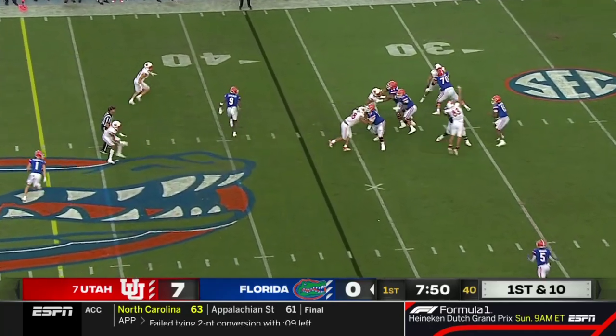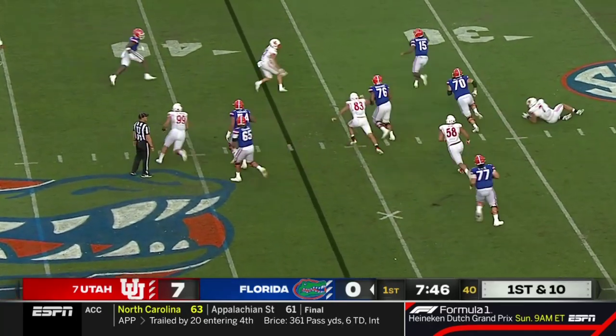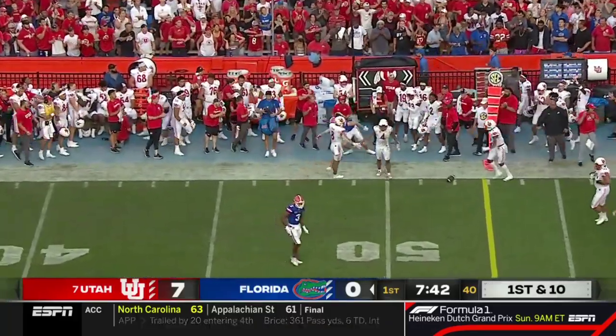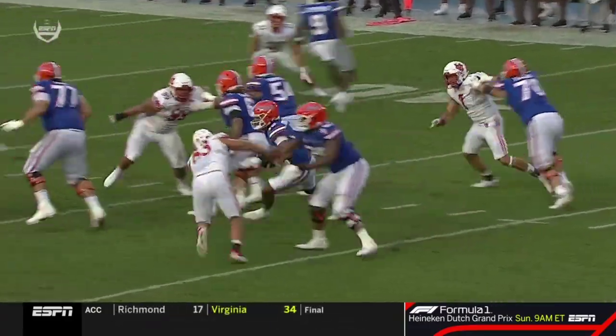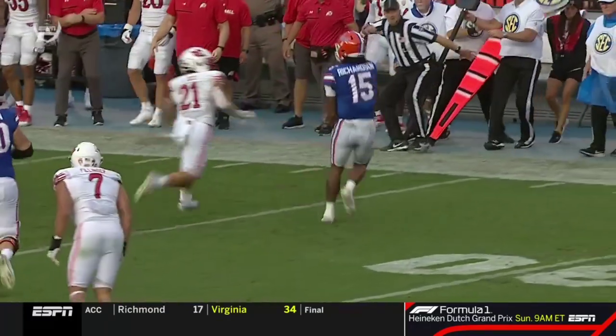Anthony Richardson on first down. Tucks it under. Extends the play. Breaking a couple of tackles. Fires up the sideline. Incomplete. Richardson's trying to find a crosser to Pearsall. Tries to move in the pocket. Great retrace by Utah defensively.